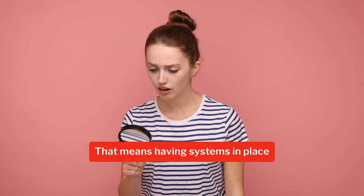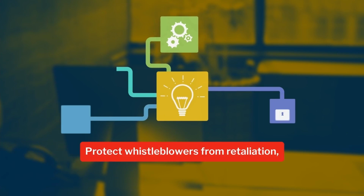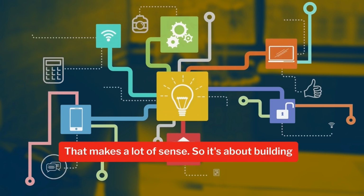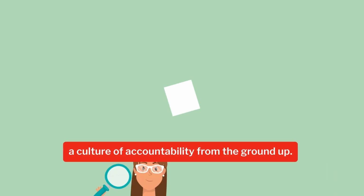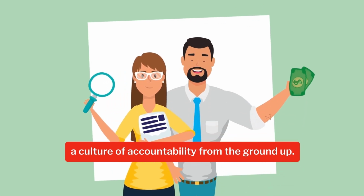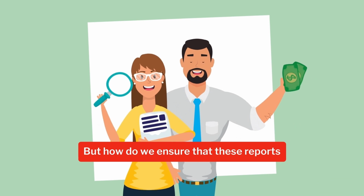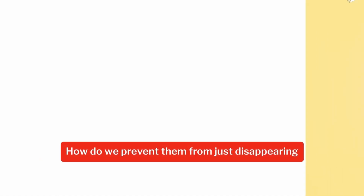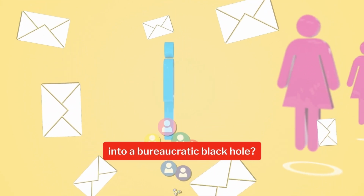That means having systems in place to handle those reports confidentially, protect whistleblowers from retaliation, and hold wrongdoers accountable. That makes a lot of sense. So it's about building a culture of accountability from the ground up. But how do we ensure that these reports actually lead to meaningful action? How do we prevent them from just disappearing into a bureaucratic black hole?